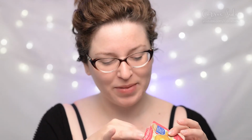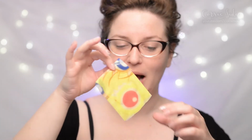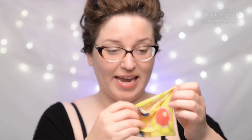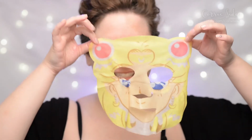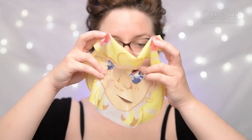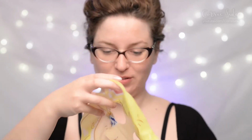It's actually Friday morning instead of the evening. I have a big lunch meeting that I have to attend to. So I thought before I put on my makeup, I could do a little power up here with a face mask. It's very bright, as you can see. It's very saturated, but not dripping. Her little hair things actually stick up over the mask. And her eyes are cutouts, which I guess you can flip up or down as you see fit.